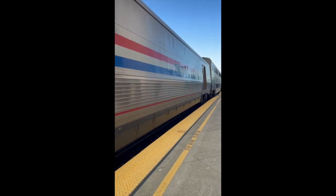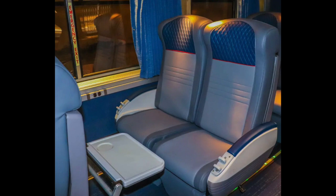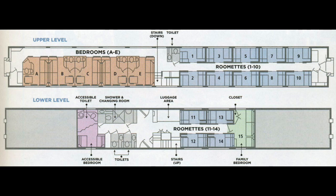Now, Amtrak has 3 different accommodations on this train. We have the coach seat, which is essentially a large first-class domestic airline seat. We also have the roomettes, which is where Alex and I will be staying in room 10 at the end of the car. And then lastly, we have the bedrooms, which have ensuite shower and bathrooms shown on the left here.